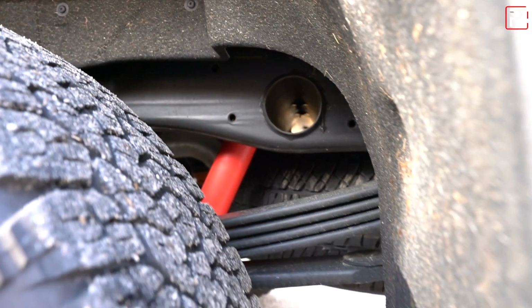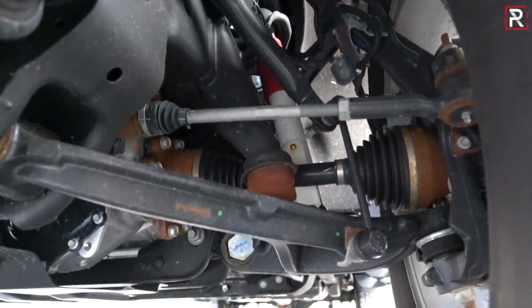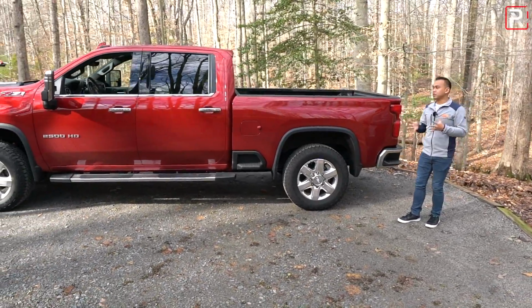The rear suspension here is a solid axle. Chevrolet actually puts an independent front suspension on their HD trucks, which goes against the norm. Most competitors use leaf springs or live axles front and rear.